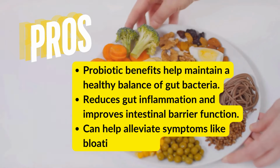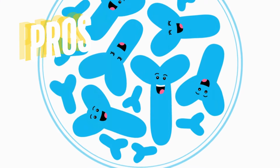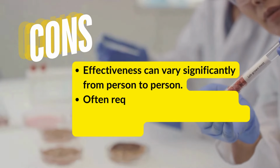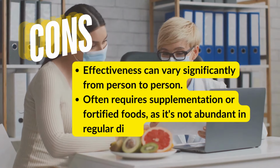Incorporating these foods and Bifidobacterium into my diet has been a game changer. However, it's important to remember that individual responses can vary. Always consult with your healthcare provider or dietitian to find what works best for you.